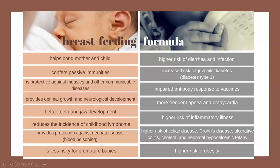So here are just some differences between breastfeeding breast milk and formula feeding. We know that formula is a good substitute, but that's what it is. It's a substitute for human breast milk. And there's been a lot of research done in the last 20, 30 years. We know that breast milk offers all of the benefits that you see over on this side, and formula has all of these negatives. Now, I'm not saying that your baby won't thrive on formula, but it is a breast milk substitute.